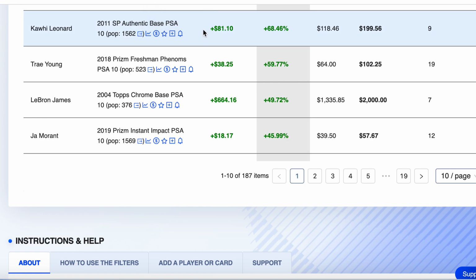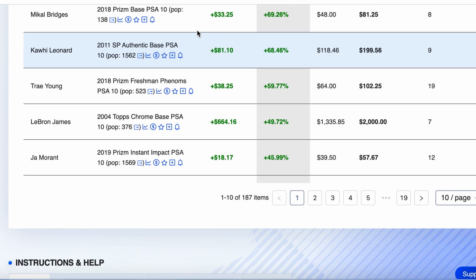Kawhi Leonard, yeah, he's in there. They moved to the next round. He's a good player. He's got 2 rings. Who knows? Maybe he makes his way to the Western Conference Finals. 2011 SP Authentic Base. That's interesting because his Prism, his Select, the pop counts aren't crazy, but the prices are just kind of high. How about, look at this, SP Authentic Base. Only about 1,500, 1,600, going for way under 200 bucks. I'll get that one. That seems like a good bet.